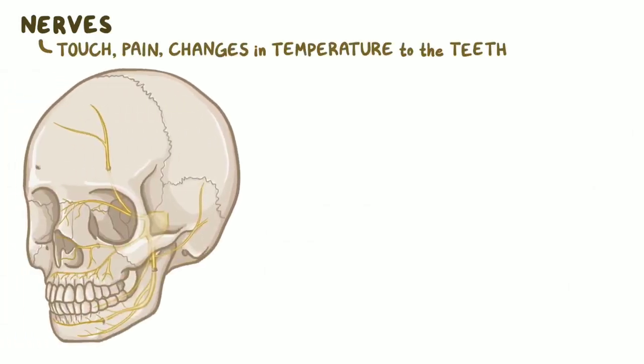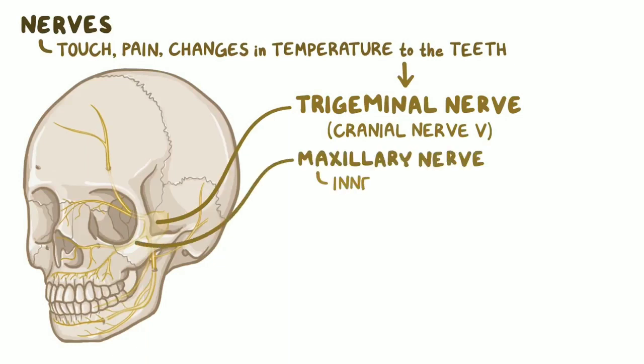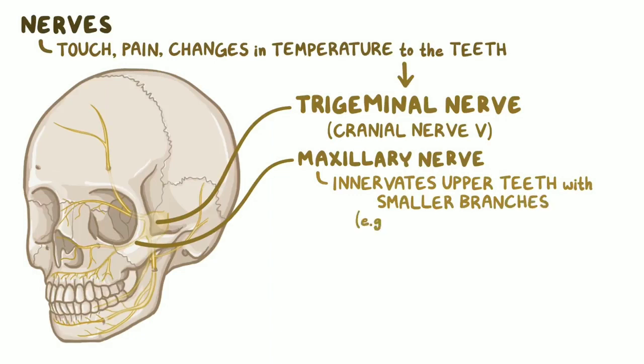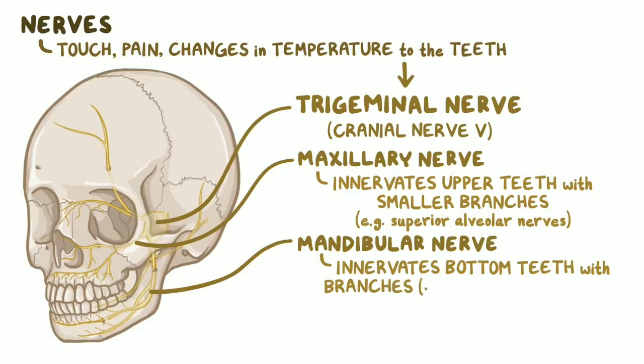The nerves that provide the sensations of touch, pain, and changes in temperature to the teeth are all branches of the trigeminal nerve, also known as the cranial nerve 5. Its second main branch is the maxillary nerve, which innervates the upper row of teeth with many smaller branches, most notably the superior alveolar nerves. The trigeminal nerve's third main branch is called the mandibular nerve, which innervates the bottom row of teeth with multiple branches as well, most notably the inferior alveolar nerve.